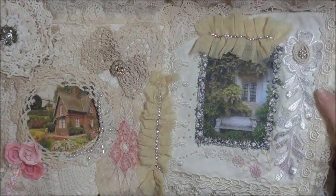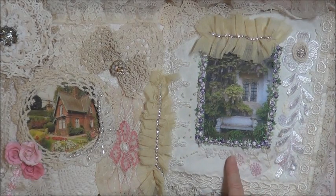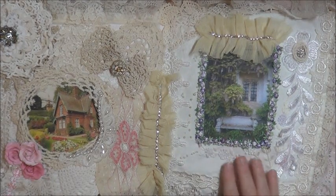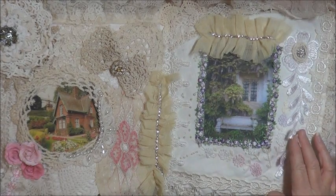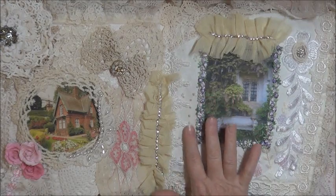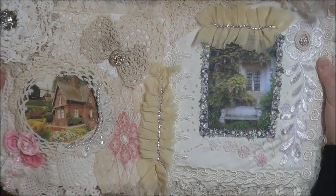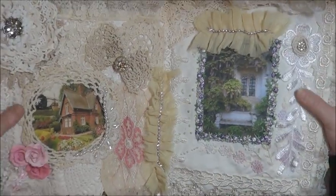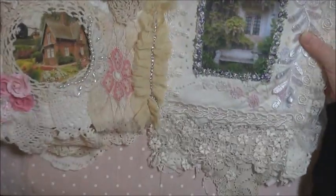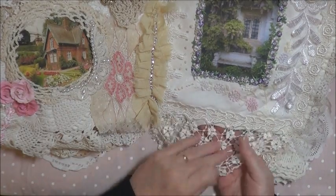And it's got the embroidery on it, like it's a bubbled embroidery. What a good way to use up those pattern doilies and things, to use it in a garden theme. What a clever idea that is. And more tassel laces down the bottom here. Isn't that pretty? Look, I do like that one.